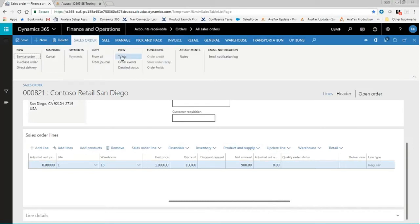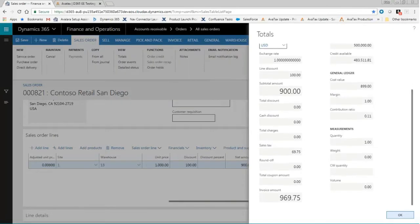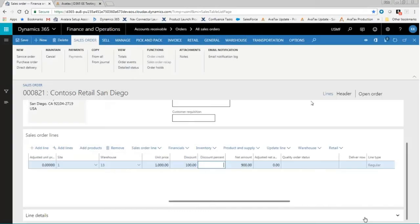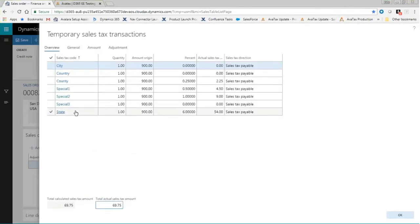What you can see here is that when I hit the totals button, it's going to make a call to AvaTax, and it's going to bring back that sales tax calculation. So it's putting it into the native tax fields. In addition, when you print the sales order to be presented to your customer, it will show up in the standard sales tax fields there. You can also view the details of your sales tax by looking in the sales tax section, and you can see that we break down the jurisdictional information within the Dynamics 365 environment.